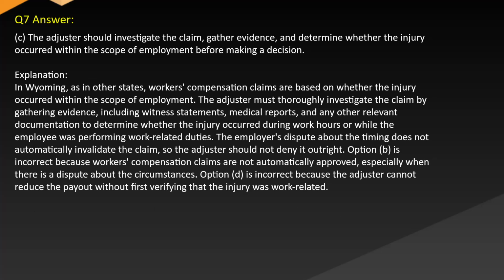Answer C. The adjuster should investigate the claim, gather evidence, and determine whether the injury occurred within the scope of employment before making a decision. Explanation. In Wyoming, as in other states, workers' compensation claims are based on whether the injury occurred within the scope of employment. The adjuster must thoroughly investigate the claim by gathering evidence, including witness statements, medical reports, and any other relevant documentation to determine whether the injury occurred during work hours or while the employee was performing work-related duties.